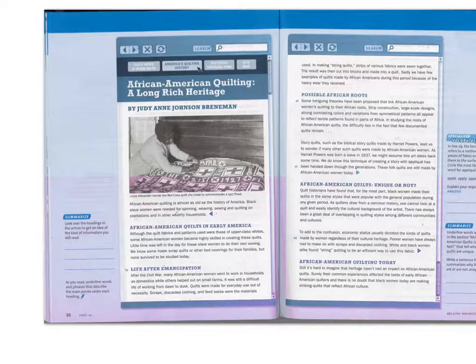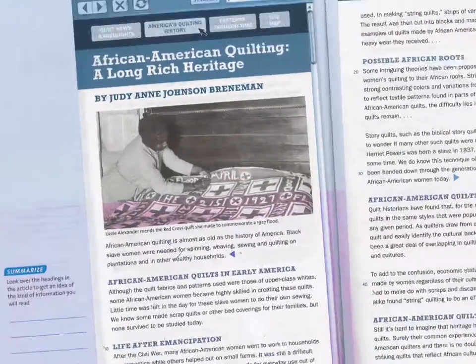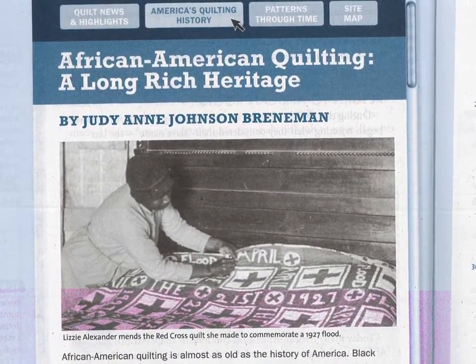Okay, and let's read. I will leave some words out. Please fill in the blanks. African American Quilting, A Long, Rich Heritage by Judy Ann Johnson Breenman.